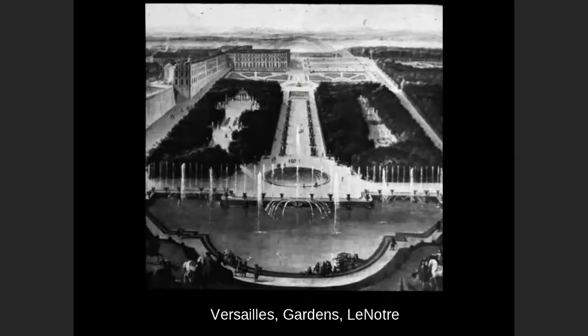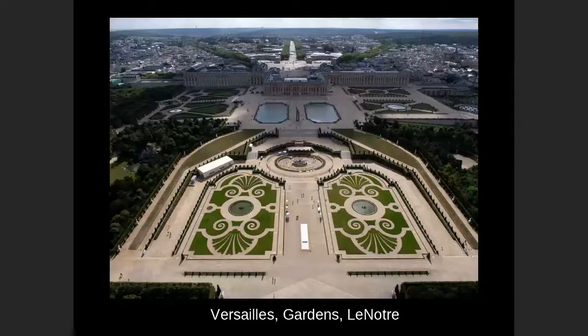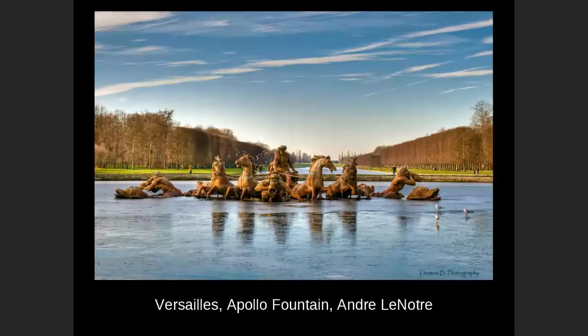Here's some old renderings and views of the gardens. This is the Great Neptune Fountain. It's massive. This is an aerial view, a nice drone view there of the gardens. You can see very much a Renaissance style garden, very symmetrical on a strong axis. There's symmetry between the different elements. We'll be talking about a contrast to that a little later today with the 18th century.